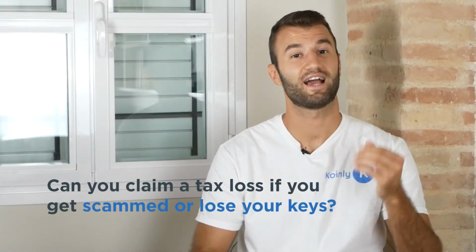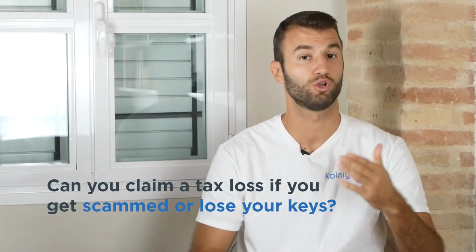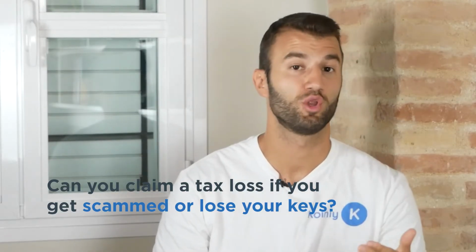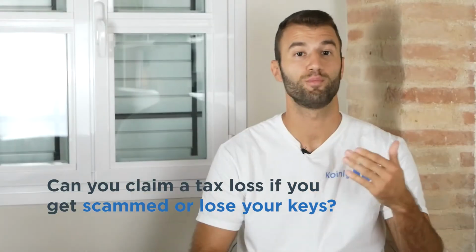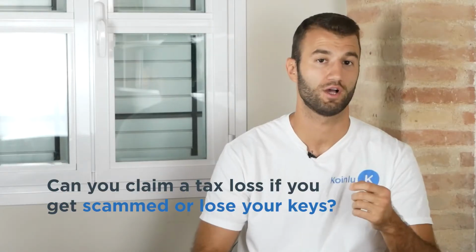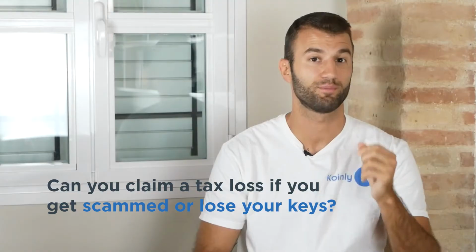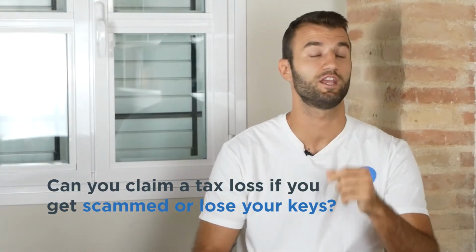Can you claim a tax loss if you get scammed or lose your keys? If you lose your private key or your crypto is stolen by a hacker or scammer, you may be able to claim a capital loss. But it's a tricky one. You'll need plenty of evidence to demonstrate that the crypto is genuinely lost and irrecoverable.